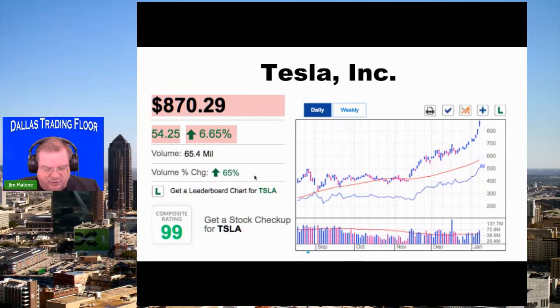Now, the difference with Tesla is it's based on a fundamental shift in American industry and world industry, actually, and that is from the internal combustion engine to the electric vehicle. Now, will that affect all vehicles? No. We're going to have internal combustion engines around for a long time. But I think the days of the pricing power of oil are starting to move beyond us.